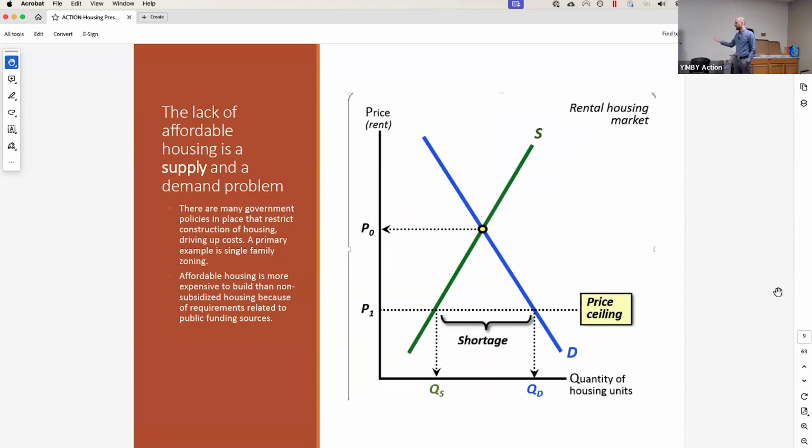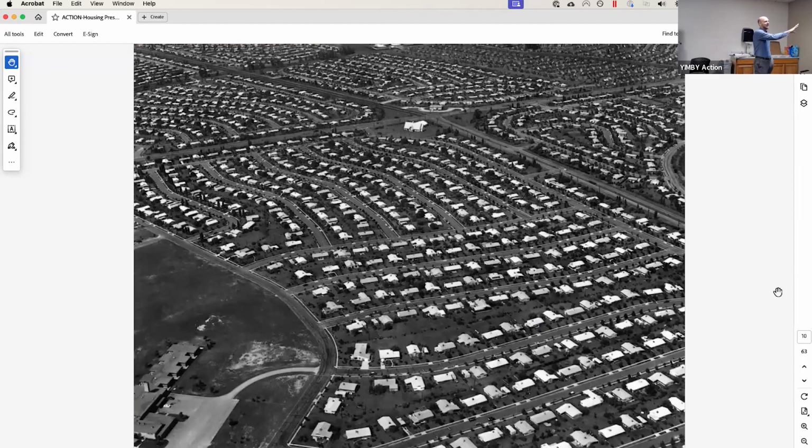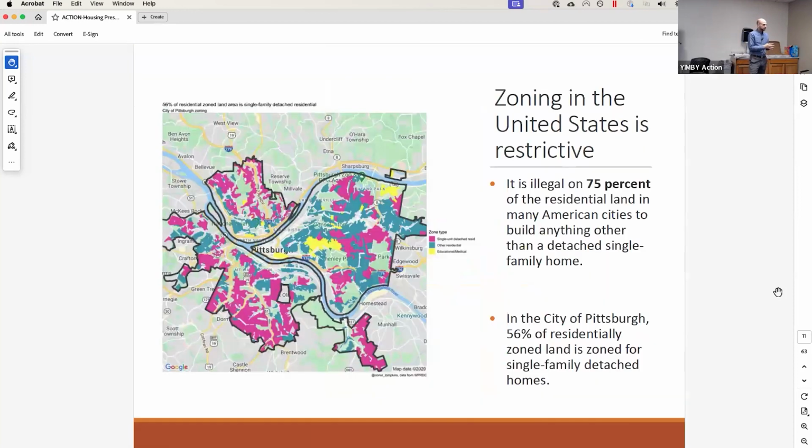It's a supply and demand issue. Next slide. And part of that is a lot of the supply is this, right? We have suburbs, single family housing, and it sounds like your group has been active talking about zoning, so this next part will be familiar to you. If you go to the next slide, zoning is just restrictive, right?